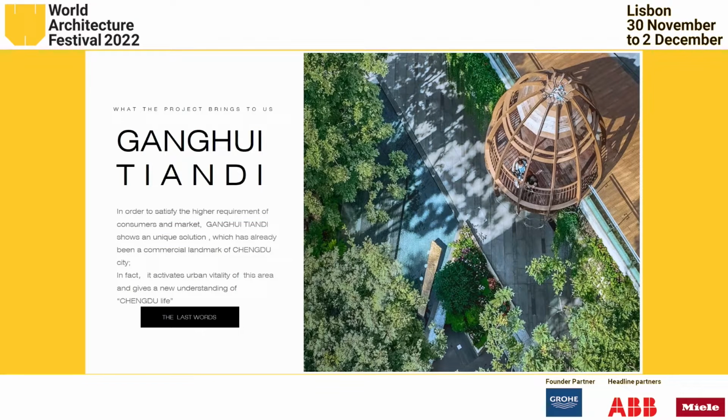In order to satisfy the higher requirements of customers and the market, this project shows a unique solution which has already become a commercial landmark of Chengdu City. In fact, it activates the urban vitality of this area and gives a new understanding of Chengdu life.